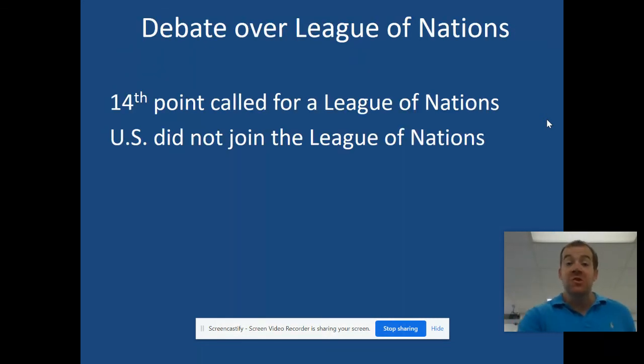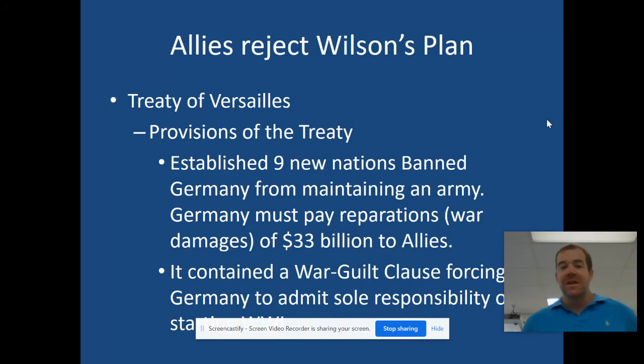So the League of Nations, the United States, remember, Wilson's the guy who presents this League of Nations. The United States, his own country, doesn't even join the League of Nations. And well, why didn't the United States join the League of Nations? Why did they reject Wilson's plan? The United States goes back to this idea of isolationism, being an isolated country. We want to stay out of conflicts in Europe.